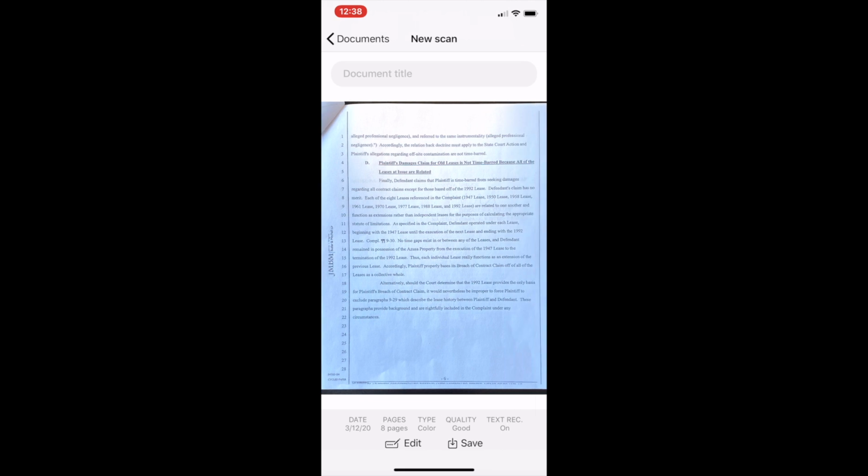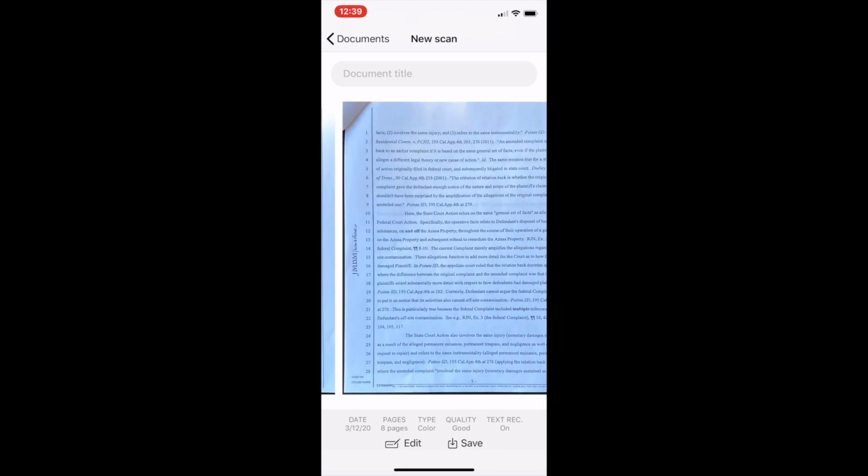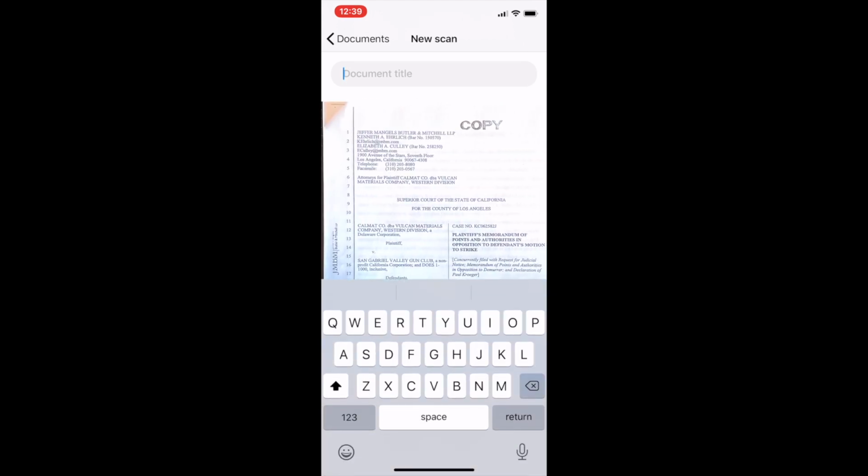And my lighting here is a little bit weird. I actually have a lamp on next to my desk, so it's best if you're in bright light. I should have turned off my lamp to do the demo here, but just kind of showing you what it does.